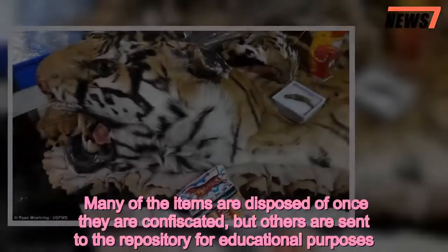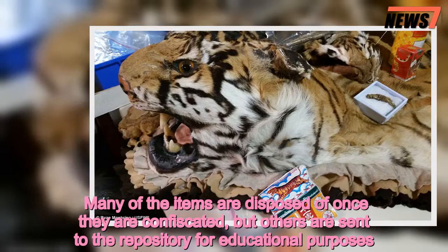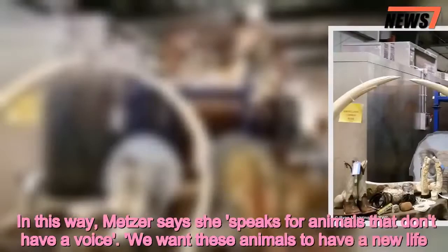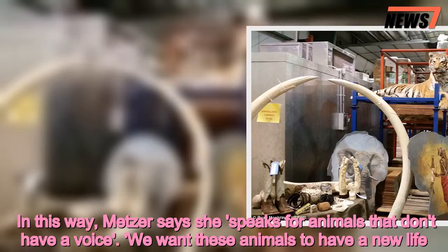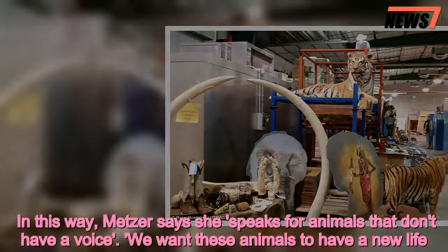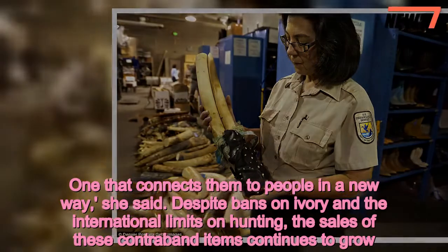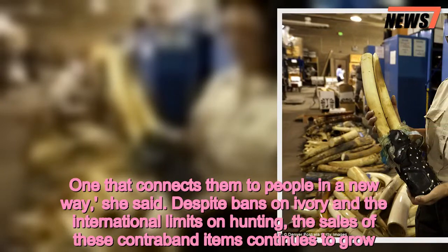Many of the items are disposed of once they are confiscated, but others are sent to the repository for educational purposes. In this way, Metzer says she speaks for animals that don't have a voice. "We want these animals to have a new life, one that connects them to people in a new way," she said. Despite bans on ivory and the international limits on hunting, the sales of these contraband items continues to grow.